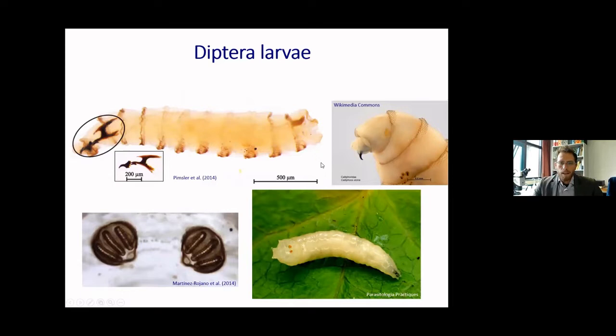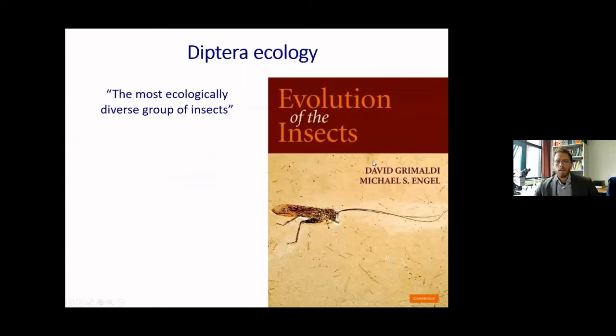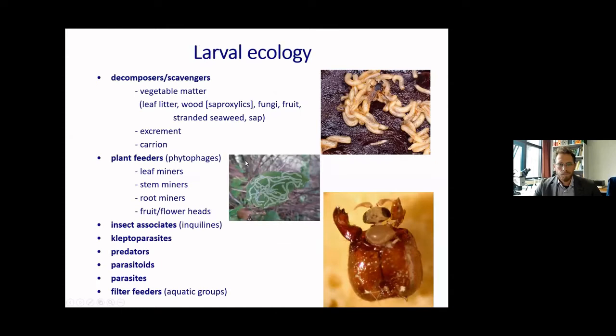And they have evolved to feed in a high number of substrates. In fact, to quote Grimaldi and Engel, Diptera are probably the most ecologically diverse group of insects. Just a few examples of the modes of life: they contain many groups which are decomposers and scavengers, on both vegetable matter and animal matter. Groups which feed on live plants, leaf miners, stem miners, for example, and species which are associated with other animals, in particular other invertebrates. And the list is long, so we have insect associates, kleptoparasites, various forms of parasites or parasitoids or predators, depending on the definitions of these terms.